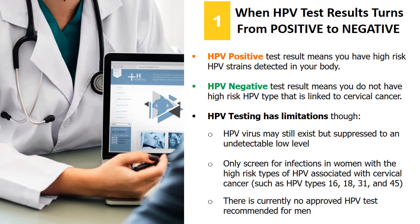An HPV positive test result means you have high-risk HPV detected. And a negative HPV test result means you do not have an HPV type that is linked to cervical cancer. So when your HPV test results turn from HPV positive to HPV negative, it's a good indication that the HPV is gone. However, HPV testing has its limitations because it is not known for certain whether HPV negative test results mean the body really cleared all the virus entirely.